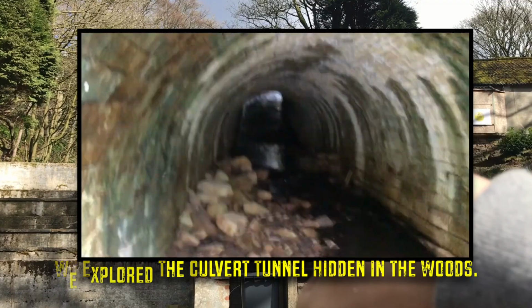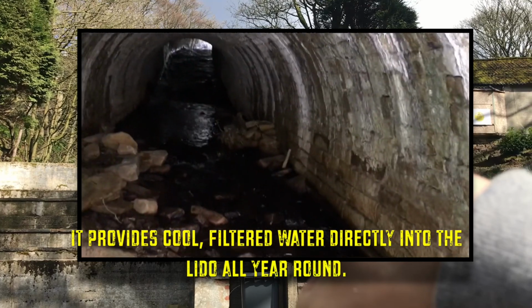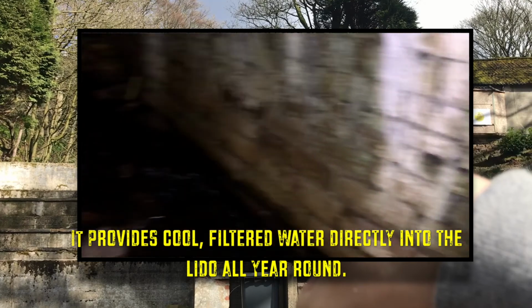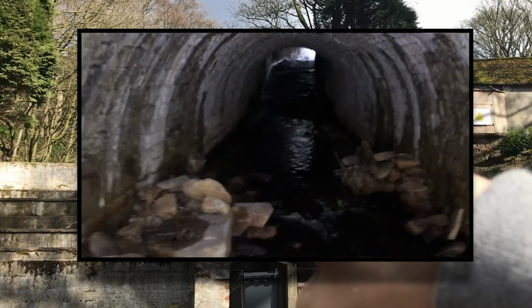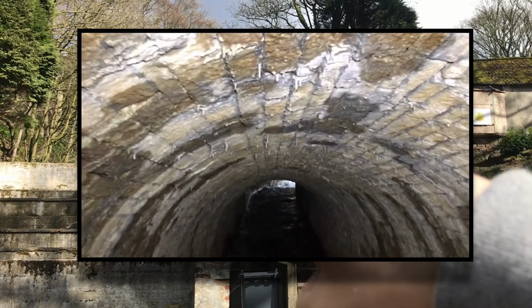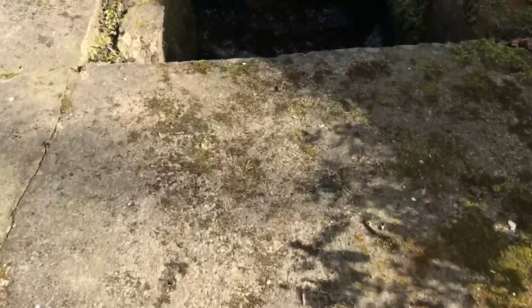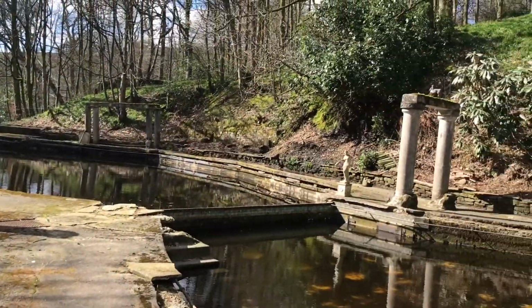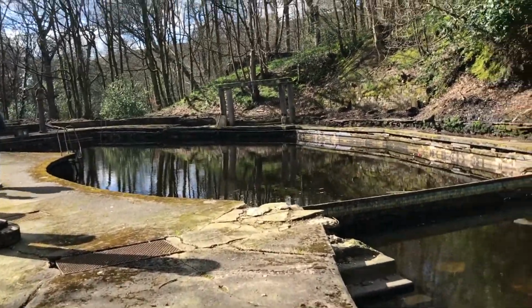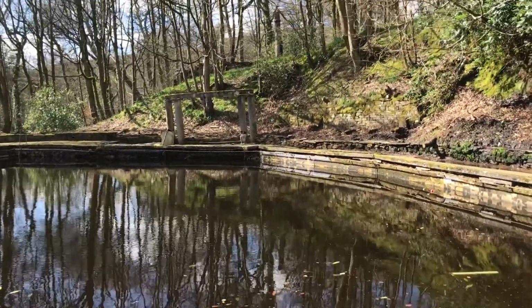Right, let's have a butcher's. Look at this. Now this is a natural stream which filtered the water for the Lido back in its day, and this is as fresh as a daisy. This is clean water. So look at that. All the way through, right the way down, it comes right through here, and it's pretty much clean water, which is then pumped into here, and it's self-filtered, and it's cool. Apparently the temperature doesn't really heat up, it's cool all year round.